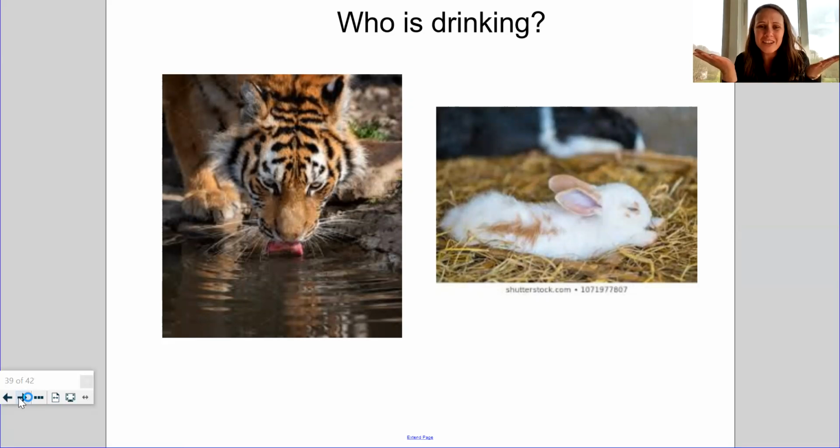Who is drinking? Who's drinking? Is it the tiger or the bunny? Who's drinking? If you said tiger, you are right. The tiger has stripes on his face. He's drinking water.